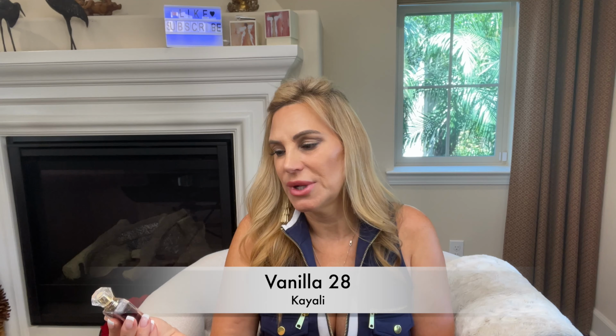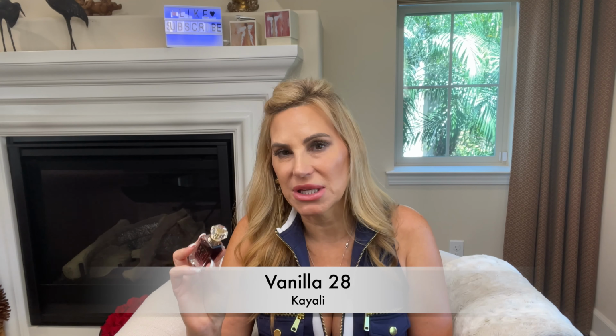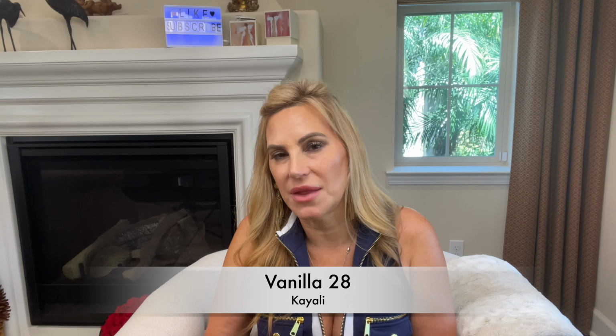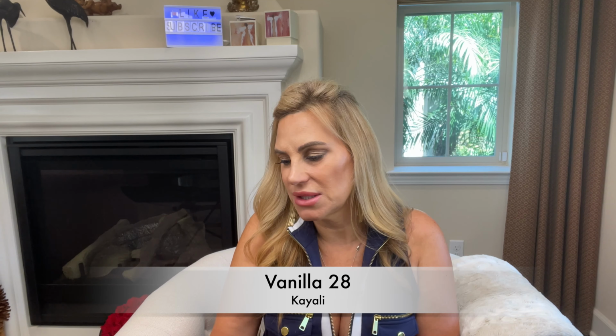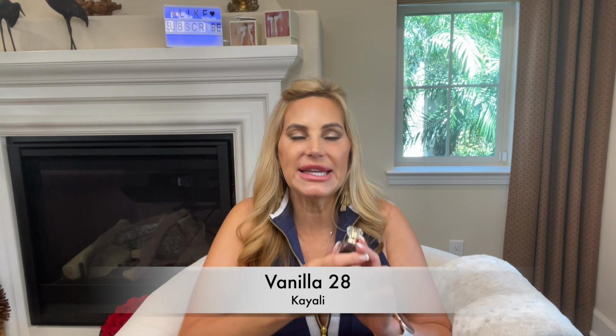The next one is pretty popular, and it's Kayali Vanilla 28. The 28, the number at the end, I don't know if y'all know or not, means how many formulations they went through until they were done. Perfumers make a perfume, they go through different versions until they settle on that final version. So this was 28 versions. Not too bad. This one is a deeper, darker, richer vanilla, almost getting into like a boozy vanilla.